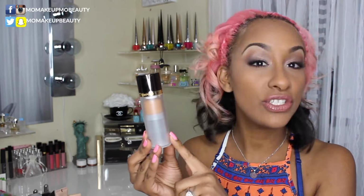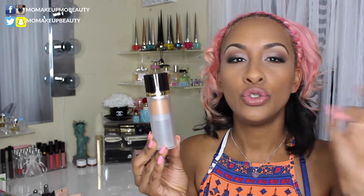As far as the color selection with this line, it's really good. We're talking fairest to darkest, neutral to cool, warm undertones. He did a great job with this foundation. I am very, very impressed with the shade range.